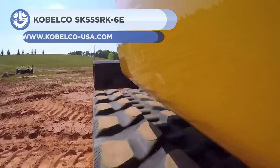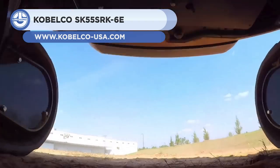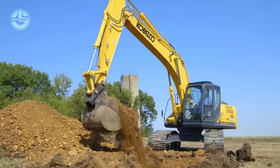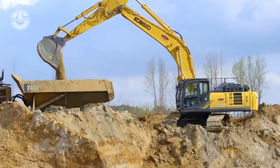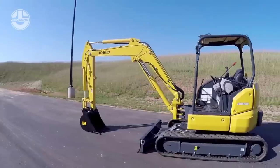Next, we have the Kobelco SK55SRK-6E. This mini excavator is just 5 tons in weight, but it can carry a 0.16 cubic meter bucket and dig to a depth of 4.12 meters. During the digging operation, additional flow to the boom arm reduces cycle time and improves productivity.